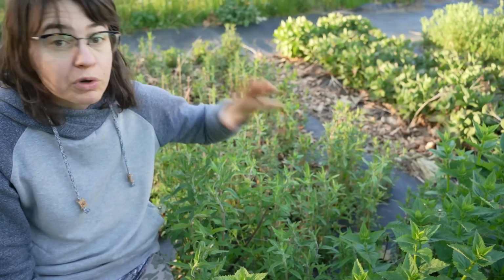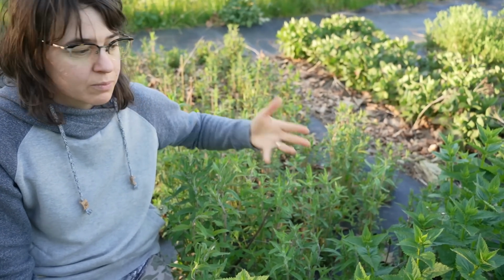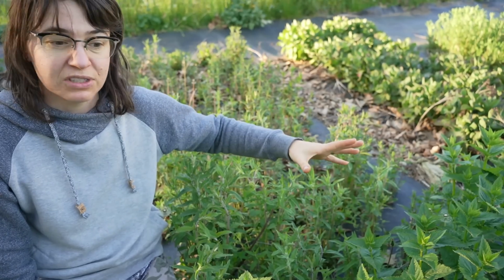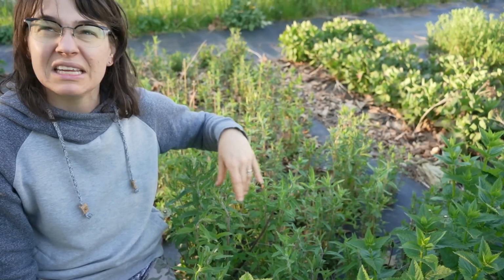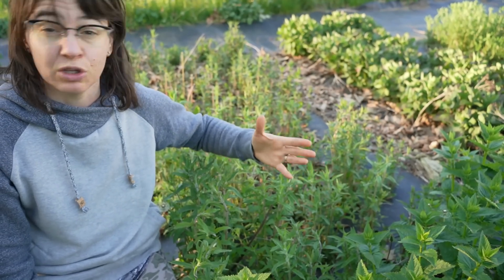So I'm really, really excited to see these second year herb perennials that I'm growing as filler, to see that maybe they weren't worth judging that first year. Maybe the second year is when I'm really gonna learn about them.